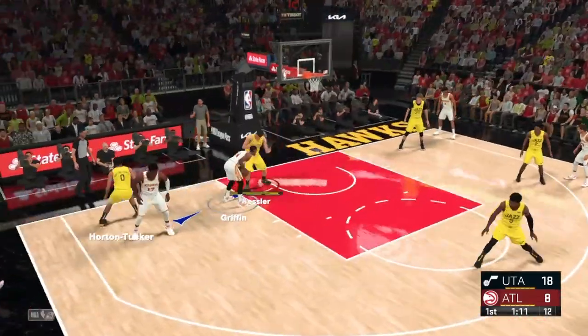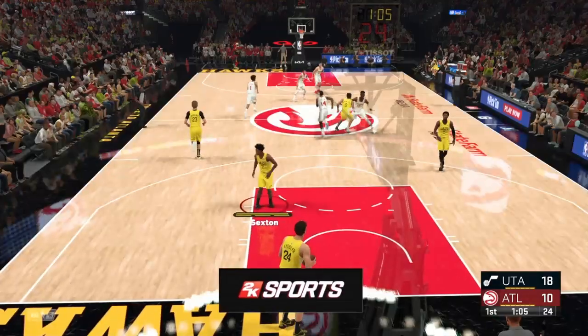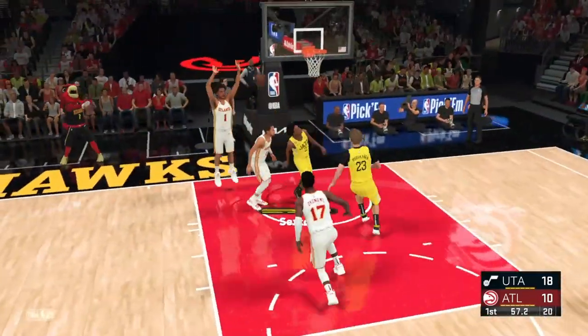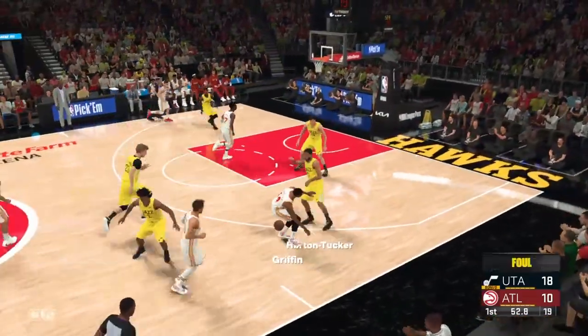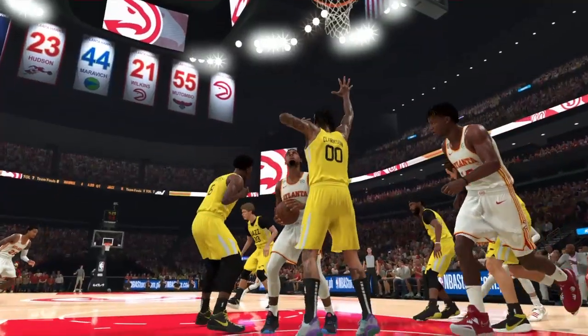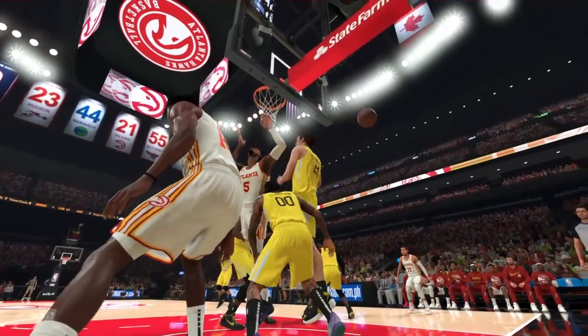Griffin left side. Got a hand on it, and he's able to get it back. And there it is for him. For Utah, they've gone 7 of 9, a solid percentage so far. Sexton. Oh, and Johnson with a block. Hawks down. Griffin, his first. And it's time to take another look at that powerful block. Oh, now that was a block. Some much-needed energy there to jumpstart them back into this game.